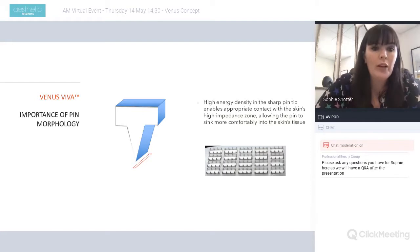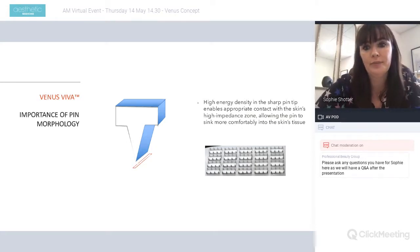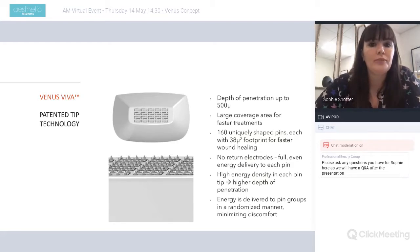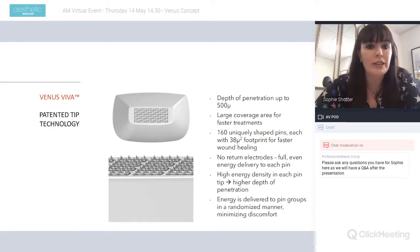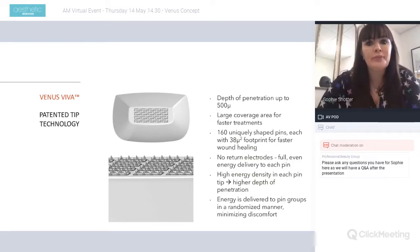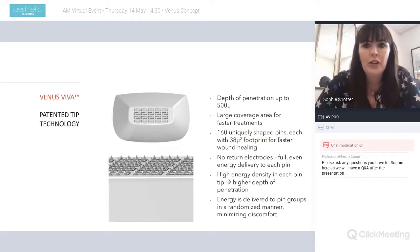So the pins are extremely sharp and will penetrate through the stratum corneum on contact, so that we get better transmission of the energy into the dermis. We can, in principle, penetrate up to 500 microns. Most of the time, we're not using our settings to maximal, either the coagulation or the ablation. We'll often pick somewhere in the middle, depending on what we want to achieve for the tissue. It's really a pretty quick treatment to do. The tip covers a fairly large area, and these treatments don't tend to take more than half an hour.